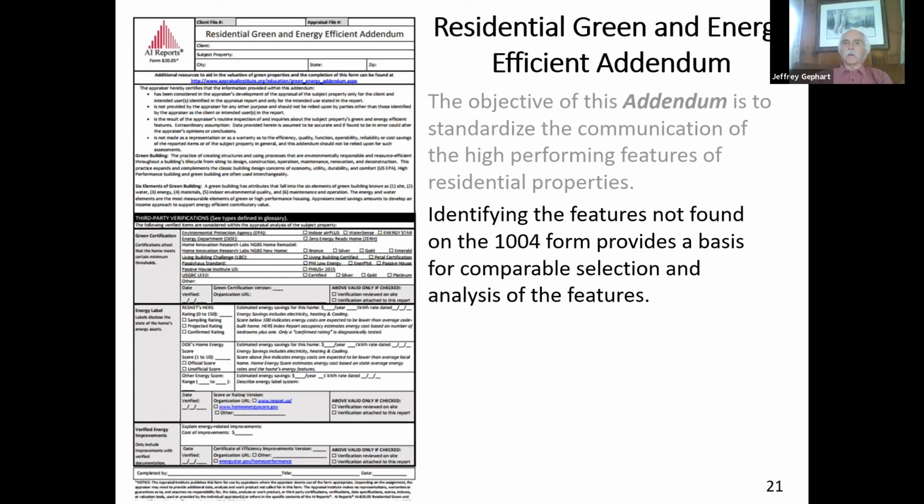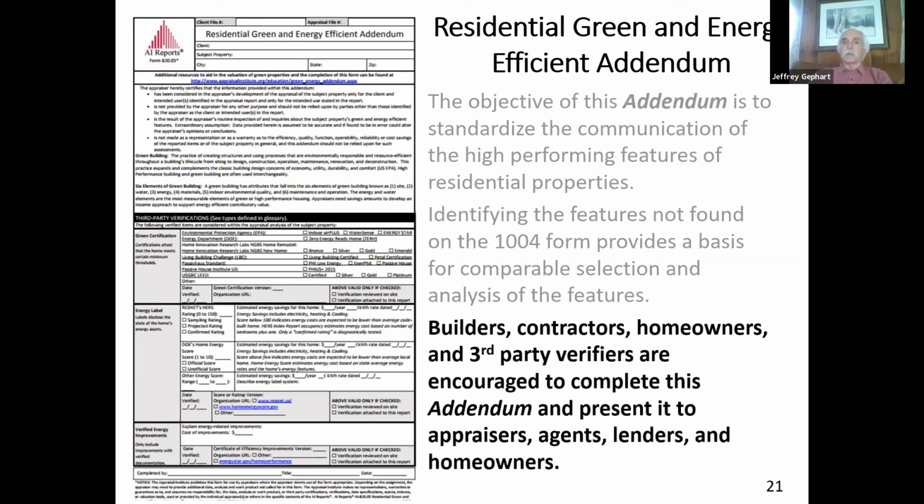But the Uniform Residential Appraisal Report, Form 1004, has just one line item to describe efficiency features and benefits in a home. And that's really insufficient. The Appraisal Institute's Residential Green and Energy Efficient Addendum is a legal size document that's 6 pages long. Now, I think 2 pages of that is a glossary, but you need more space to document what exists and what makes a high performance home more efficient and more valuable. And again, the builders, contractors, homeowners, and the third-party verifiers should be the parties that complete this and present it to the appraiser, the real estate agent, the lender, and the homeowner.